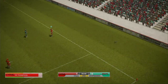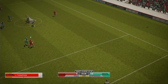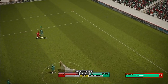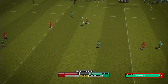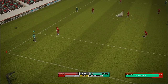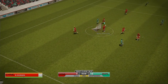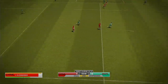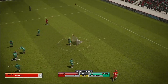Here's a shot. Too wide on that shot. Red ball. Ball side left. Looks to bury. And saved. With the catch. Schmidt shoots. Good positioning there from the goalie. Tuttle wants it. Rally. One, ball side center. He lets it go.